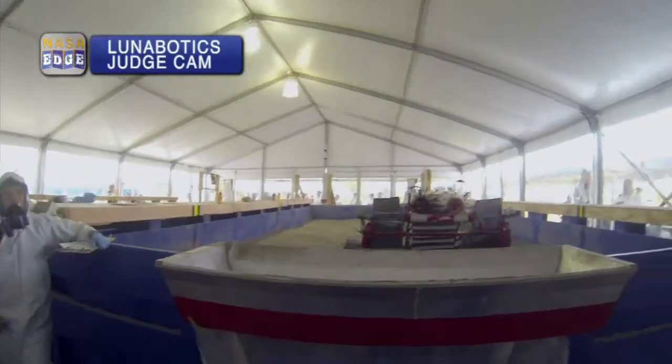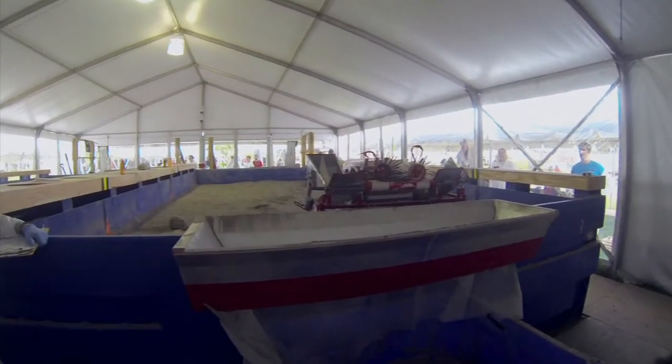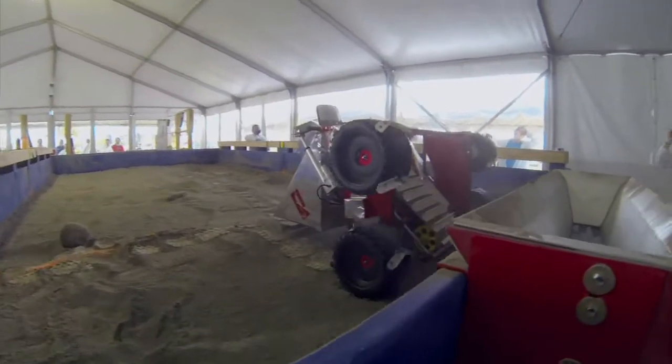We approached the Luna bin perfectly, started raising our dumps. The pilot could not quite see how close to the wall we were. Started to back up a little bit more, and the Lunabot just crawled right up the wall because of our tractions. Our mining conveyor, actually, we've measured it before.